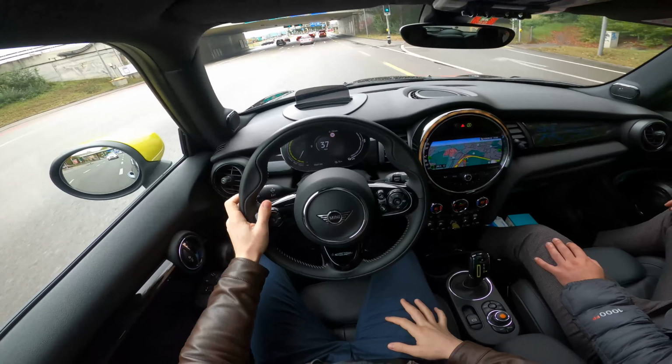The grip on the road is super nice. It stays so good on the road. It's pretty impressive, so it's fun to drive as well. And we have winter tires on it. Winter tires, yeah. So you can imagine it could be even better.